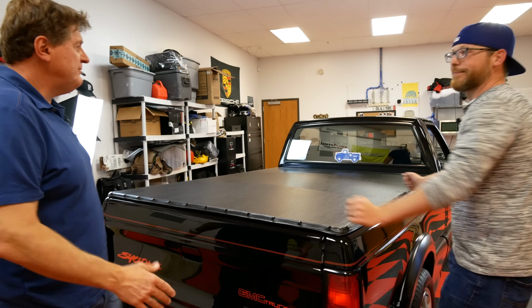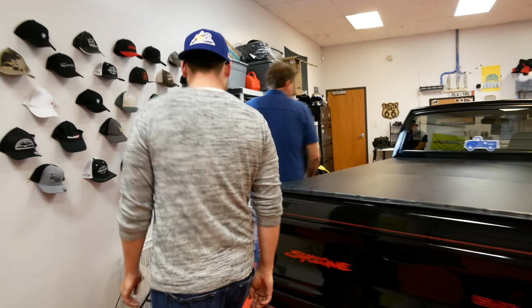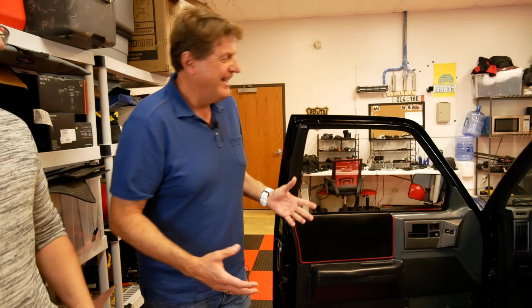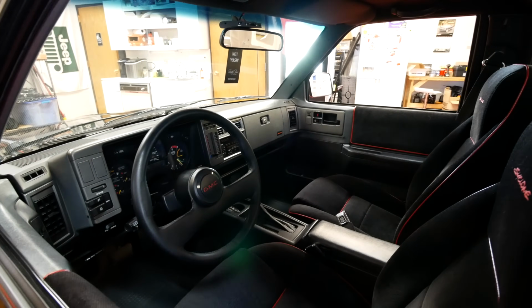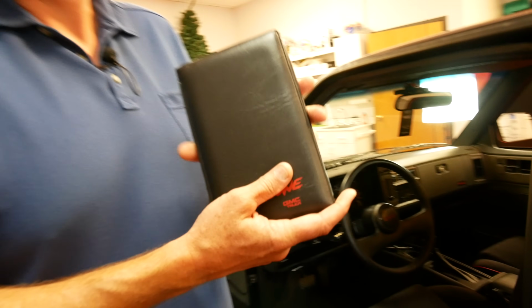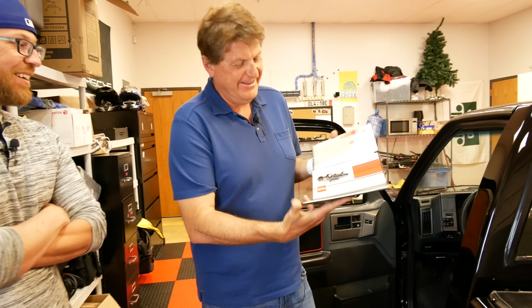Okay, cool. Let's keep talking about the vehicle. Let's go on inside because there are some pretty cool things on the inside. It's very 90s. I like the cushy seats. And the pipe interior there, the pipe lining. And the very GMC steering wheel. I love the fact that it's a Cyclone over here. You do have the original owner's manual, which is always fun, right? This is like doing a little bit of modern archaeology.